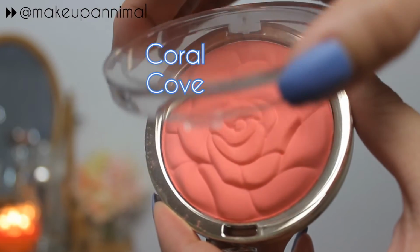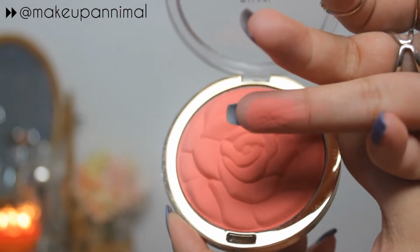I showed this in my last tutorial. This is the Milani Powder Blush in Coral Cove. It has that great rose embossed on it. And, oh my god, I loved it. I've used this. Becoming one of my favorites. So, probably gonna be in my next favorites video.